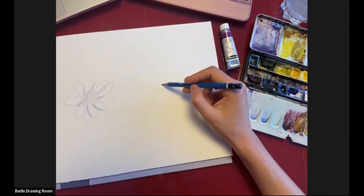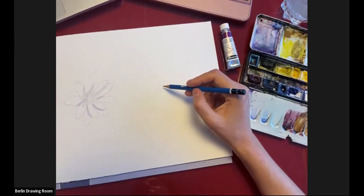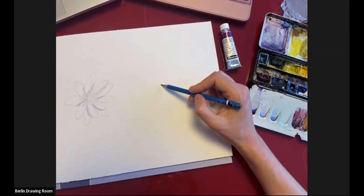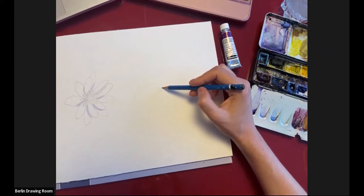with just defining where the center of the flower is going to be with a small circle. I'm going to try to narrate what I'm doing with the drawing because, with watercolor, you really don't want the drawing to be very dark. So it may happen that you can't see my drawing very well as I'm working on it. I'll try to explain what I'm doing. I'm not drawing all the details here. I just made a kind of oval.